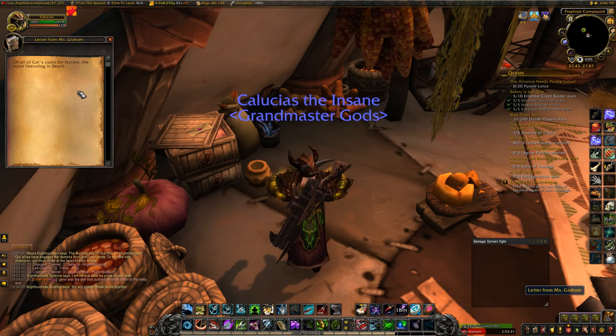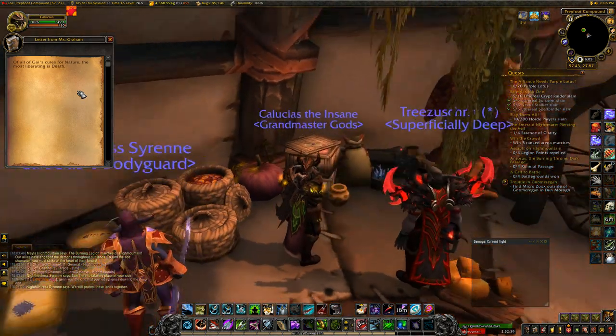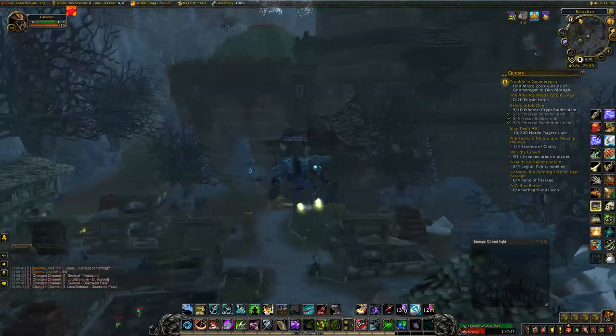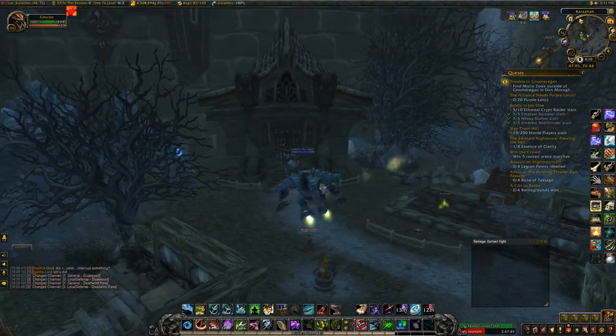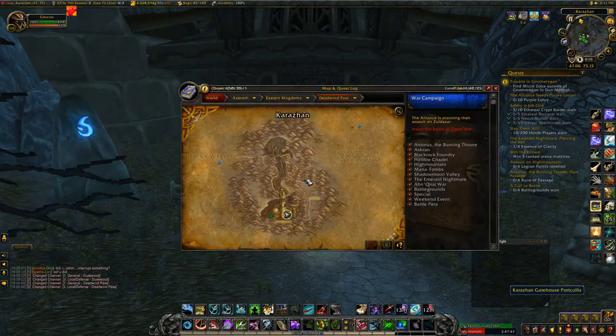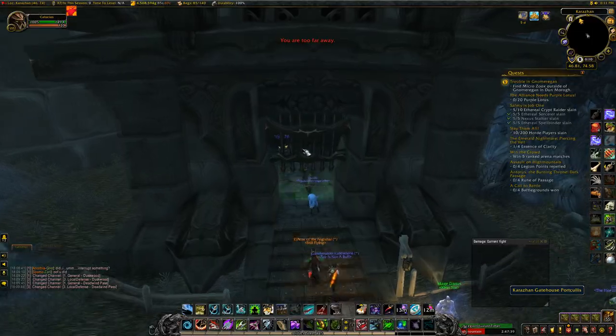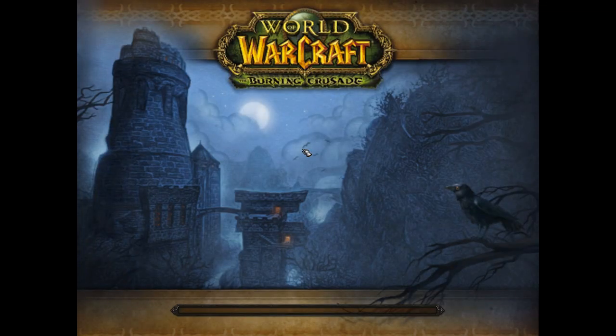Click the letter. Of all of Gaia's cures for nature, the most liberating is death. This next letter, the third letter, is in the old version of Karazhan. So you're going to go through the front entrance, do not go through the top entrance, because the front entrance brings you to the Burning Crusade version of Karazhan. And I'm well aware a lot of people have probably not done this raid in a while, so I'm going to leave it in the video.